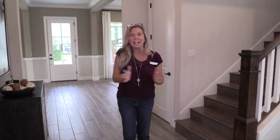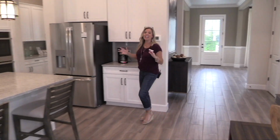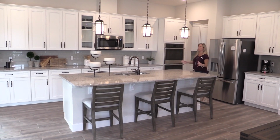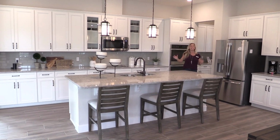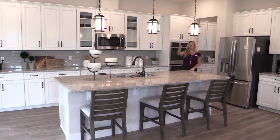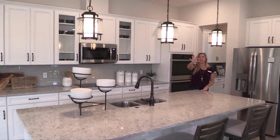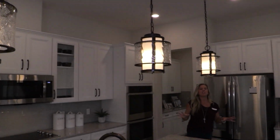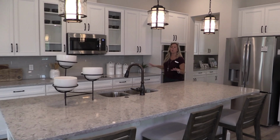Okay, are you ready? Oh my gosh, look at this. I am in love. The design of this, the flow of this, the layout, every aspect, every decorative piece that they have done, I could move in here right now. That's how much I love this, including these pendant lights. I need to find out where they got them and have my husband change them for like the 10th time already in our own home. But this is beautiful. Nice big open kitchen area.